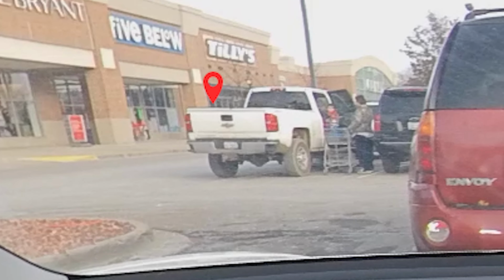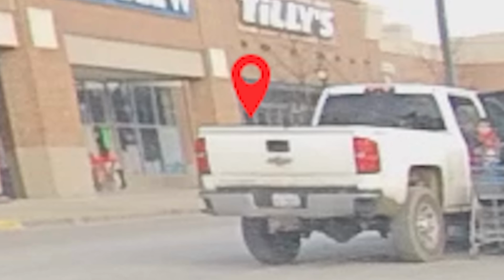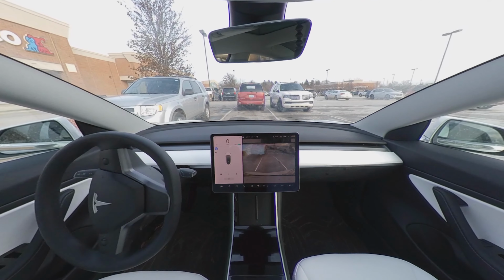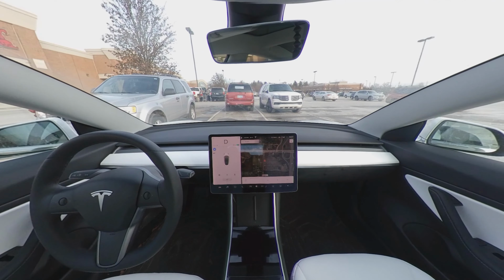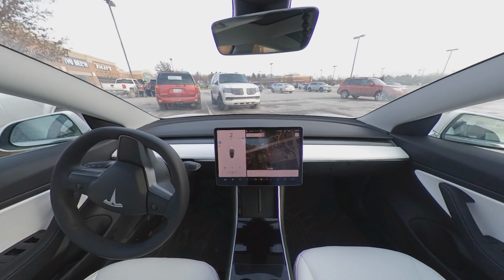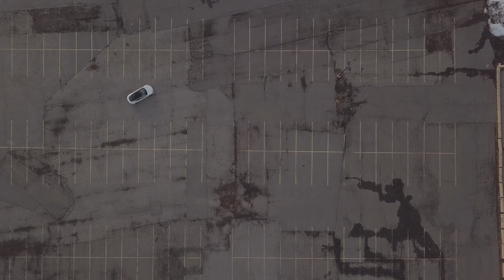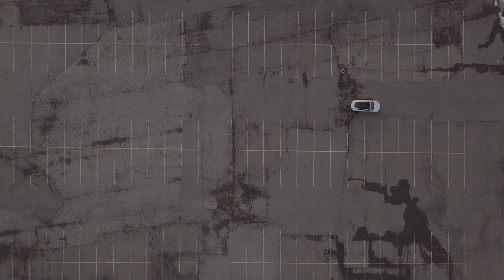By the way, I'm right there. So this was actually a first for me. Every single time that I used Smart Summon before, it obeyed the rules of the parking lot, right? It wouldn't cut across the lanes. Well, mostly.